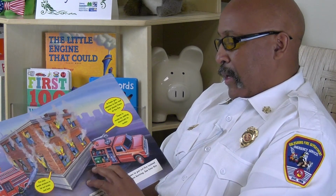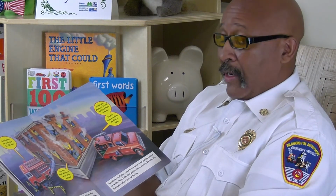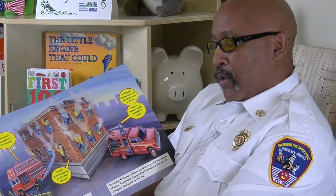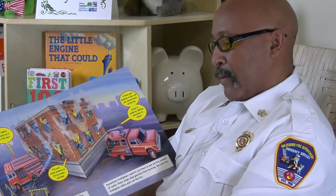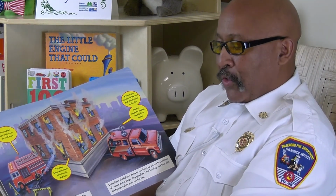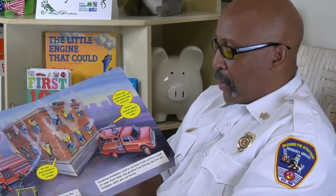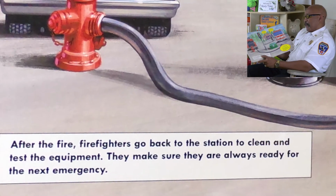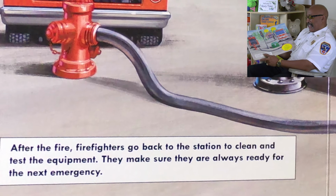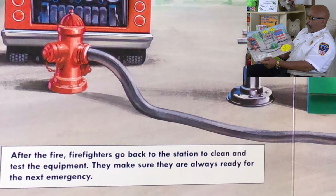It's also, look at that, first aid kits, because every now and then we come across a scene and there are people injured, and sometimes even firefighters may get injured trying to fight a fire. But we use lots of special equipment to fight fires. Pike poles are used to poke holes in walls and pry open windows, again, so heat and smoke can escape. After the fire, firefighters go back to the station to clean and test the equipment. They make sure that they are always ready for the next emergency.